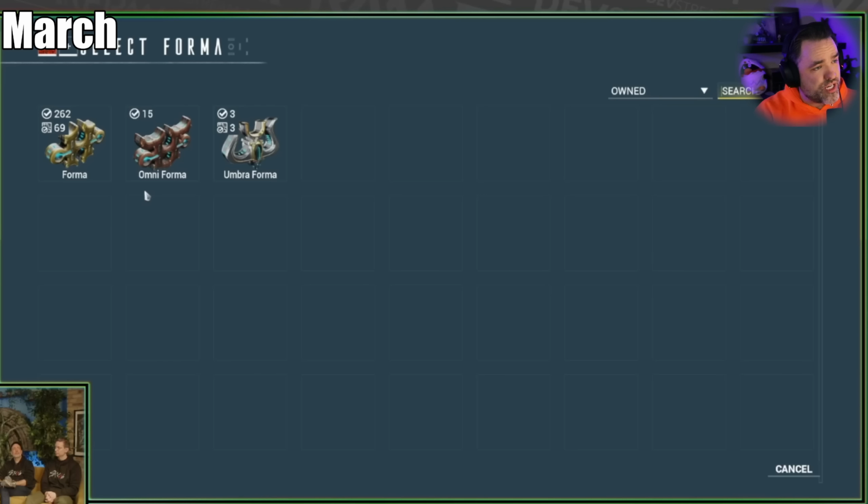Another huge change is they're reworking the Aura Forma to be an Omni Forma, and I think this is honestly just in response to the quality of life that the First Descendant added into the game. In Warframe, you can't have more than one Forma on a single slot. In the First Descendant, you can have all Formas or Catalysts in a single slot, so you'll be able to eventually be able to get everything in one slot.